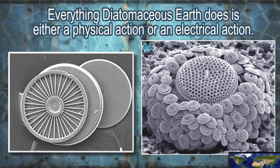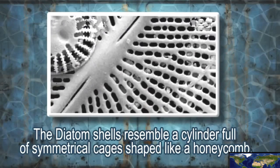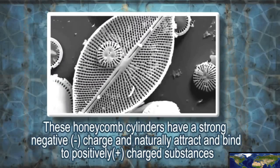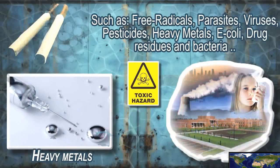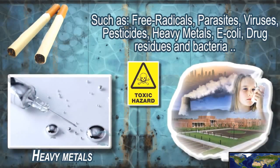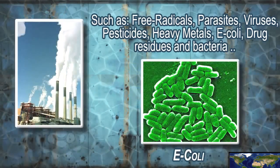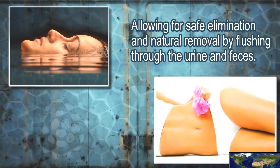Everything diatomaceous earth does is either physical action or an electrical action. The diatom shells resemble a cylinder full of symmetrical cages shaped like a honeycomb. These honeycomb cylinders have a strong negative charge and naturally attract and bind to positively charged substances, such as free radicals, parasites, viruses, pesticides, heavy metals, E. coli, drug residues, and bacteria, allowing for safe elimination and removal by flushing through the urine and feces.